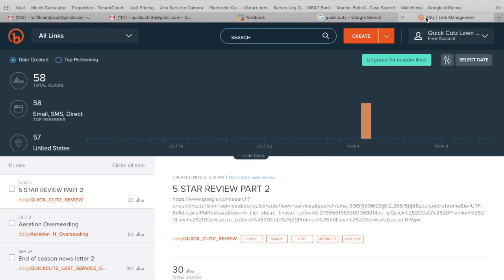You have to go to this website, Bitly link management. Now it's free and pretty much self-explanatory. You create an account, and once you create an account, it's going to shorten that long drawn out link that you don't want to send to your clients, because if you send that long link to your client, they're going to think it's spam and they're not clicking on it. And no one wants to click on something super long. This actually shortens it and makes it more feasible for someone to click on.